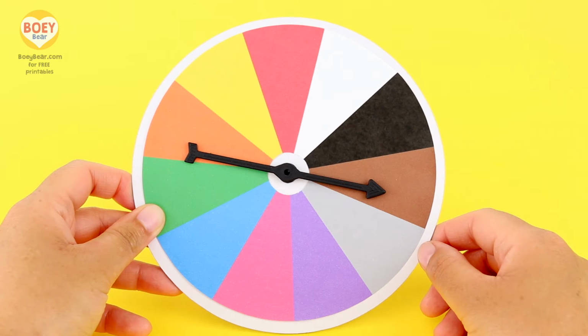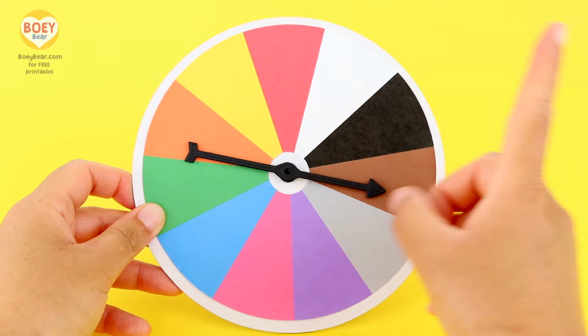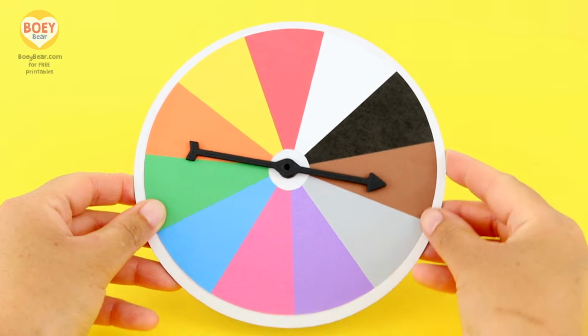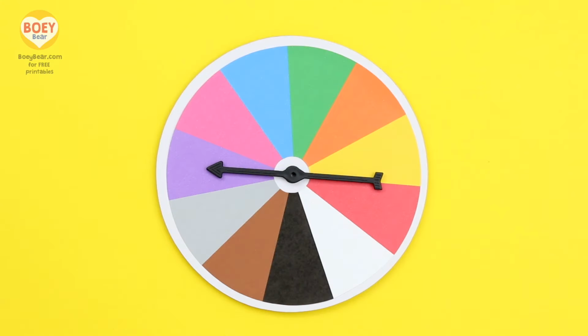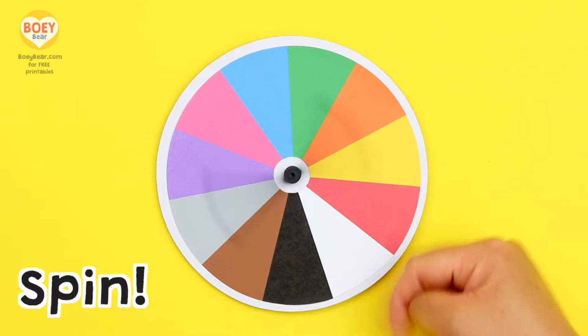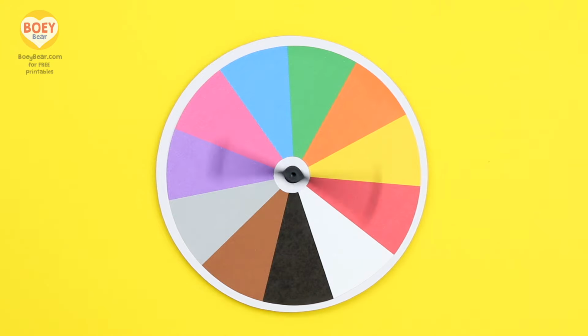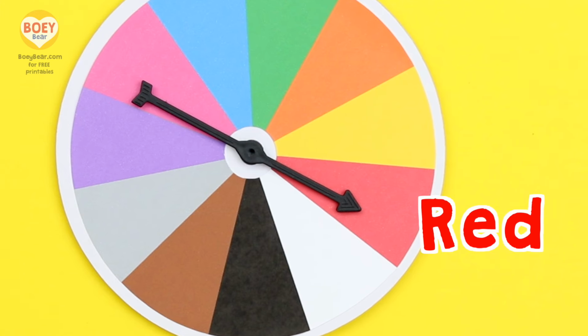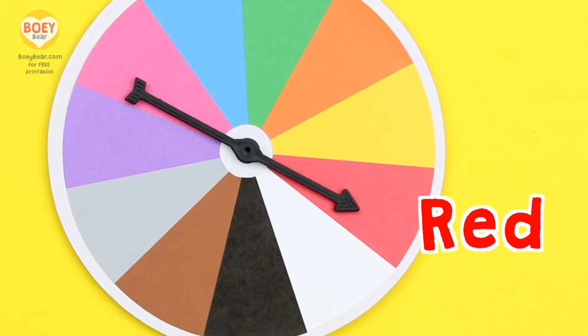Here's our colour spinner. Put your pointing finger up in the air and flick it down. Get ready to spin it with me. 3, 2, 1, spin! The colour is red. Can you say red?